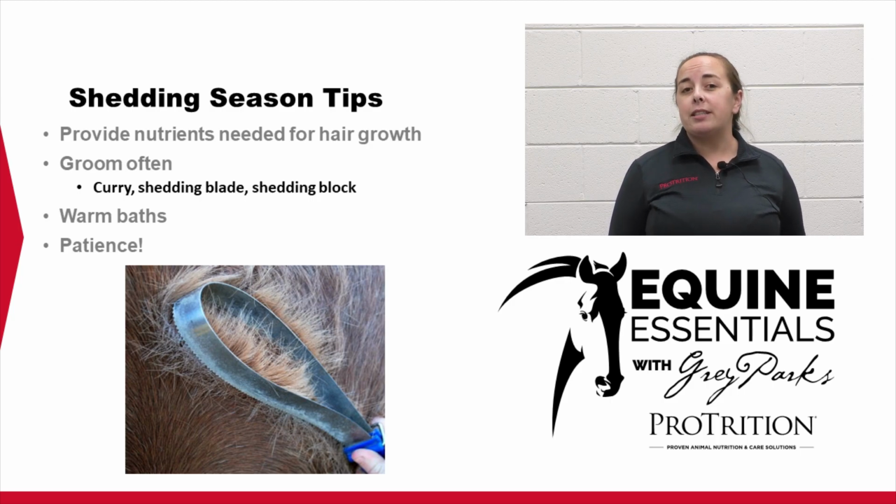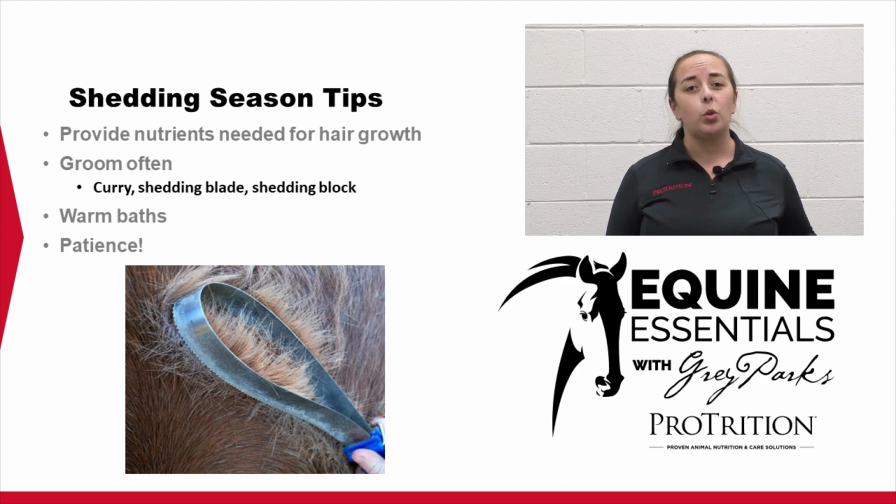This is actually one reason why it might seem like horses that are blanketed shed faster than horses who aren't. Because when the horse wears the blanket all day long or all night long and moves around, the blanket is basically brushing that horse the whole time it's on the body, and the friction of the blanket will help pull out some of that winter hair faster than a horse that's not blanketed. Weather permitting, another great way to help that hair loosen up and come off is to go ahead and give the horse a warm water bath. Especially when we do have these warm late winter, early spring days.